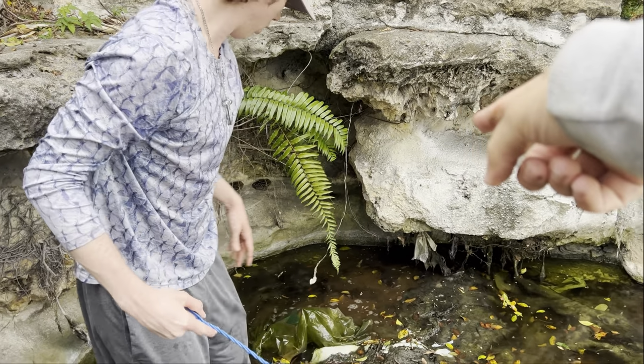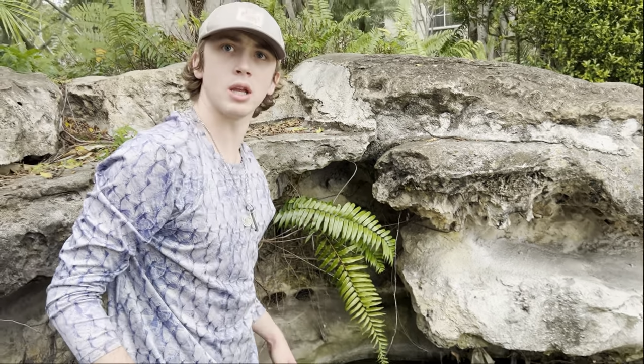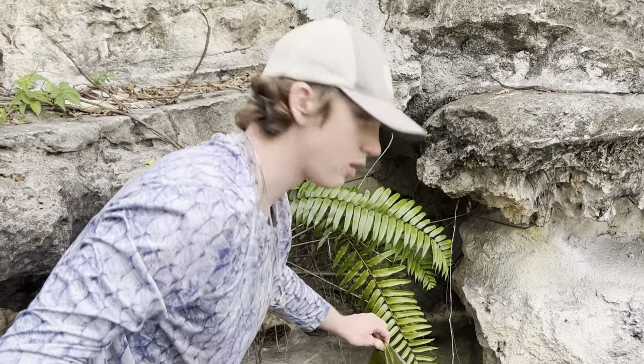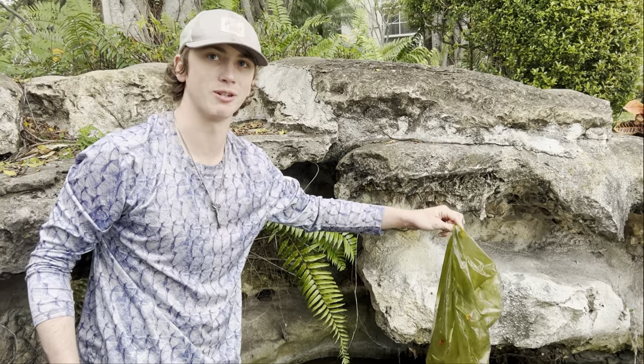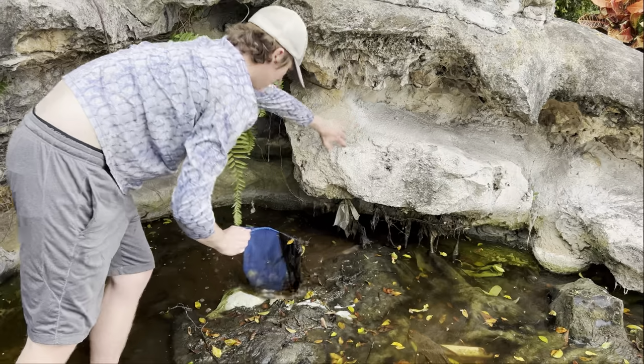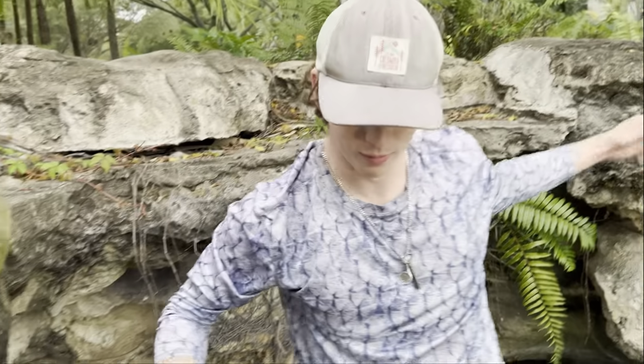Dude, you just missed a big fish. What do you mean? There was a big fish. How big? Way bigger than the mollies. Is it something that's gonna attack me, Rob? Oh, this one's cool. Look at this, Rob.